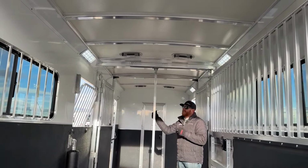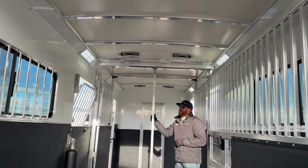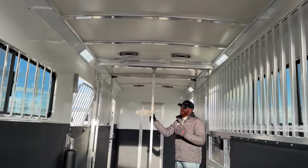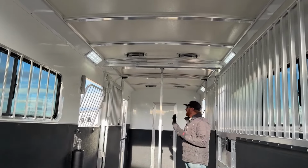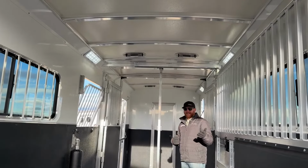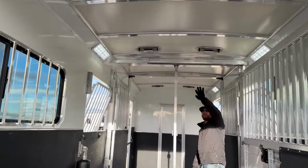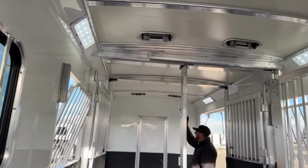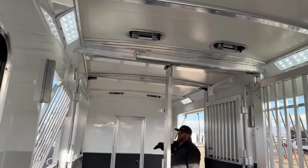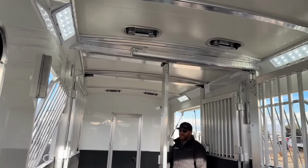But Cimarron made it standard on the 25 models, puts out a lot of light, not a big power draw. In my opinion, it's the only way to go. I'm glad they made it standard because we're big fans of it, but plenty of light coverage in here, just like on the outside of the trailer I was showing you. We have some two-way roof vents. We've got a couple above these horses here, and then two at the front of the actual box stall as well. So we can manipulate that airflow throughout the trailer.